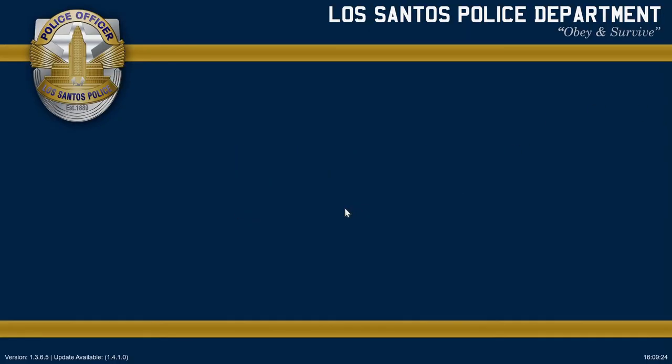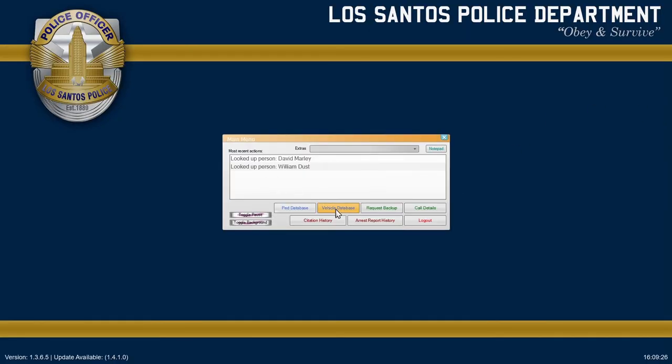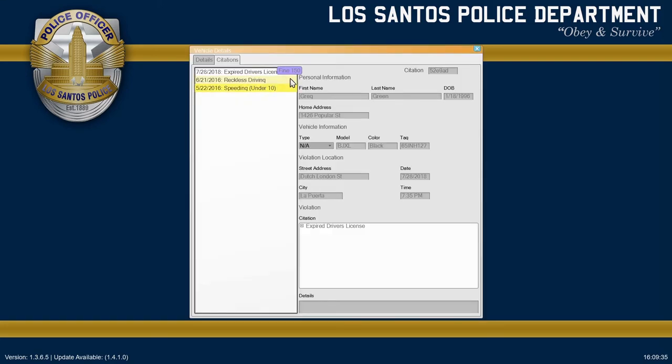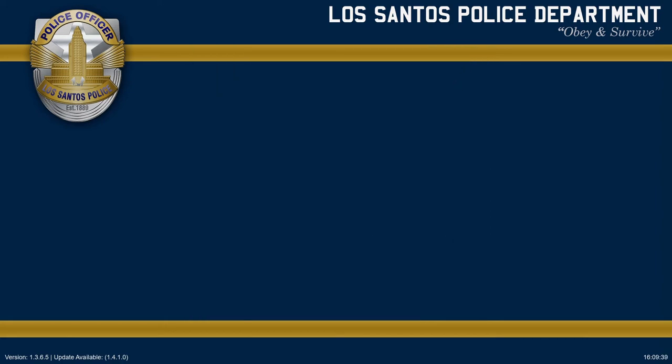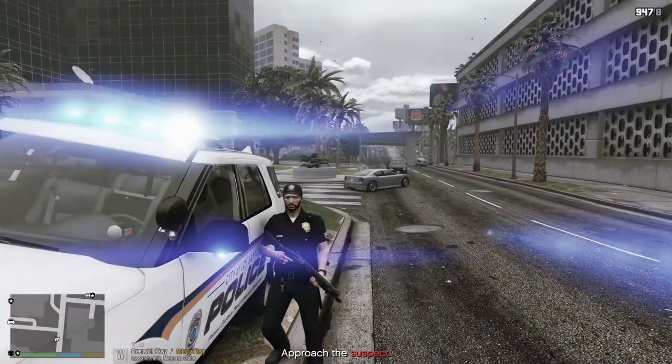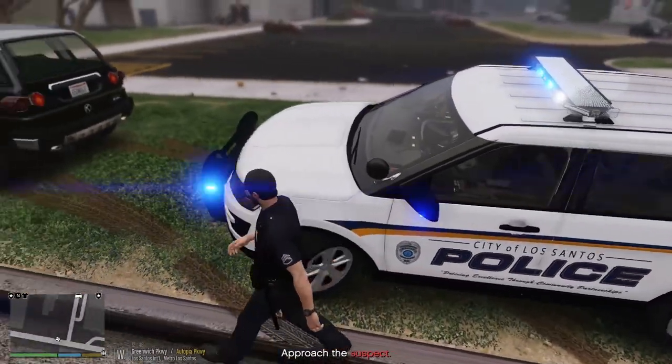Okay, let's check the computer here just to double check if the vehicle's been stopped before and what for. None. Not wanted. The insurance is valid. Time stopped is 4. Citation, speeding under 10. Reckless driving. Expired driver's license. Okay, so we've got quite a bit of a rap sheet here. Let's go ahead and take a look. Make sure nobody. Oh, put the shotgun away. Let's go ahead and take a look.